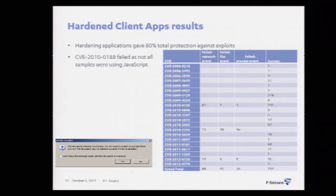The mitigation that worked on most of these exploits seen here, so we were able to stop the majority, but some of those got through, was because almost all exploits in Adobe Acrobat need JavaScript in order to function. But some of the attackers are skilled enough so that they don't need the JavaScript component in the exploit, and thus they were able to take over the system.